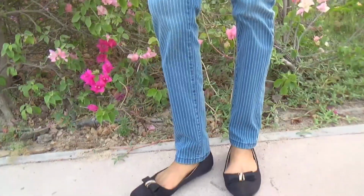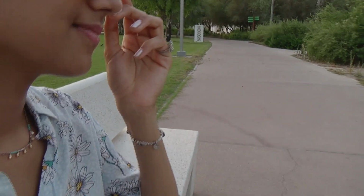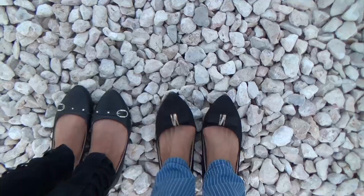Pairing together a floral shirt with light blue striped pants and shoes with minimal accessories and sunglasses can give a formal look.